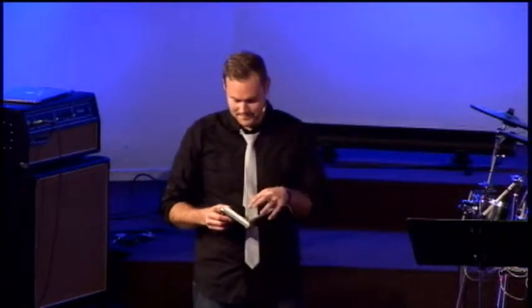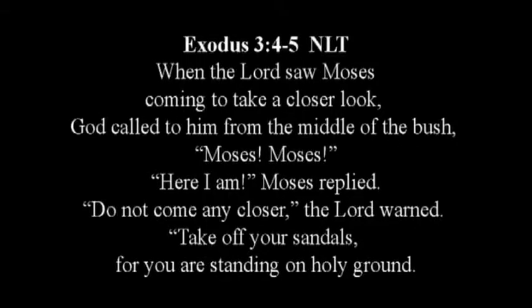In Exodus, there's a story about Moses. Exodus 3, Moses has been living as a shepherd. He's been living in this area for a long time, and it says that he sees this burning bush. He sees it, and so he gets closer to it. The Lord saw Moses coming to take a closer look.